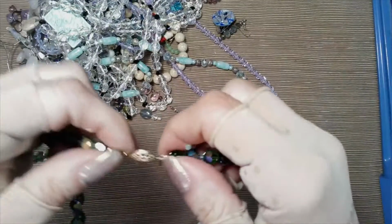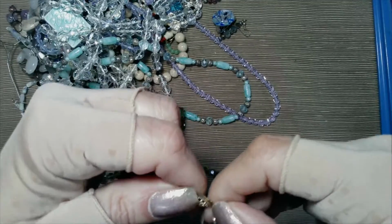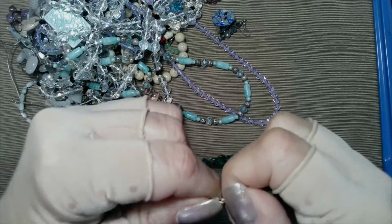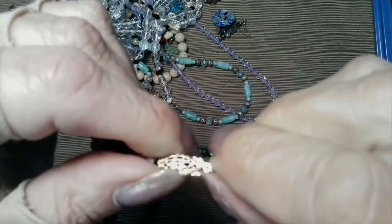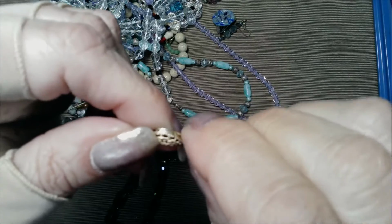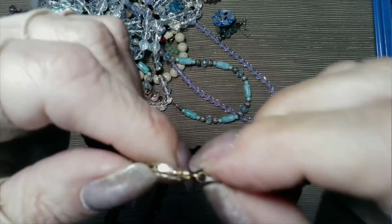This one has one of those antique or vintage clasps also. Okay, let me see if I can get it out so I can show you. Well, it's not stuck. I just can't figure out the way to pull it out. I've done these before. Anyway, I think you can see what it looks like.